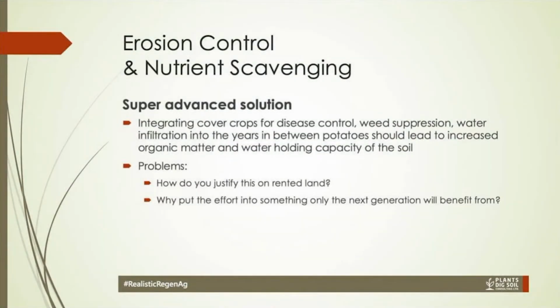Of course, the biggest problem with this is how to justify it on rented land. Or maybe you don't know who will be farming the land in 5 to 10 years. It can be hard to work on something when you're just farming year to year. This is beyond the scope of what I'm presenting on today, but perhaps in the Q&A later, we can talk on ideas for how to solve this.